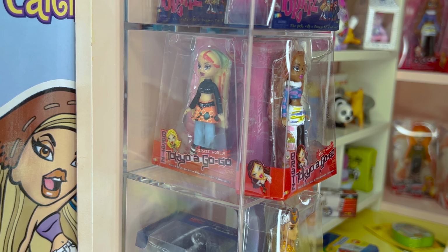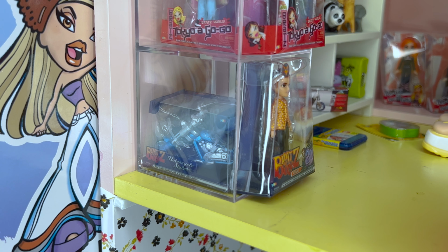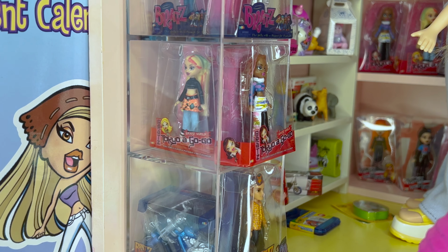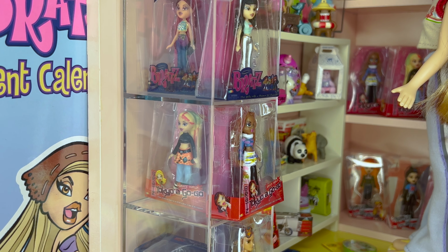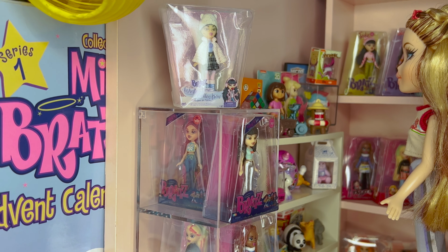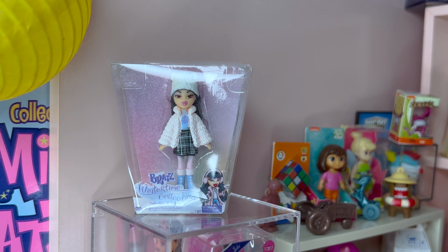And here is the 3-tiered shelf with the Mini Bratz. Bratz. It is like a perfect fit, like fitting like a glove. They look so cute on there. This looks like it could be a store display. I am so satisfied with it. It looks very appropriate in the toy room of sorts that I set it up in.